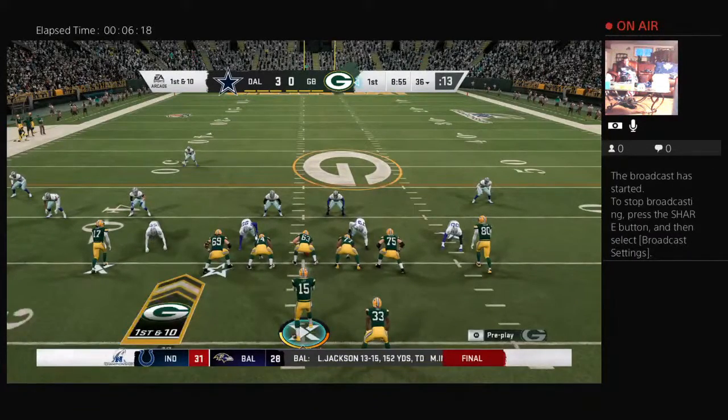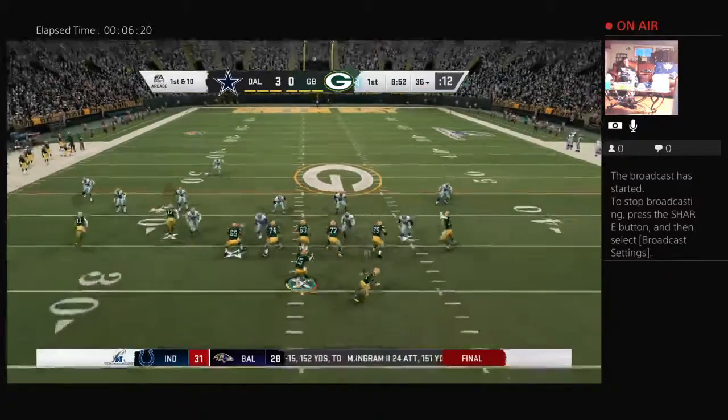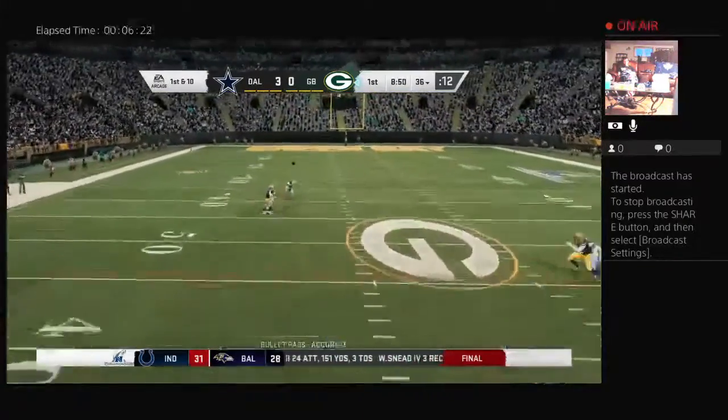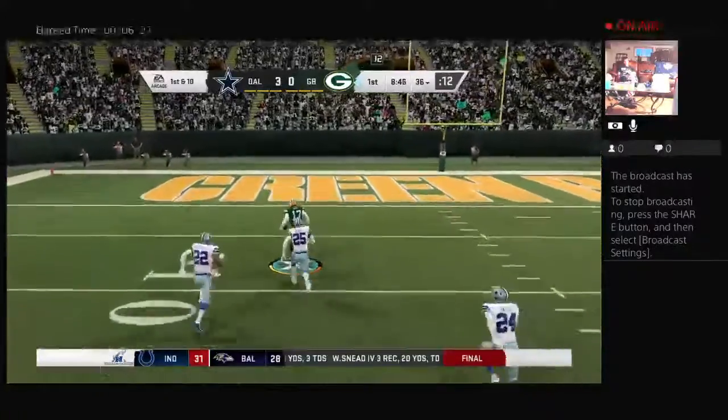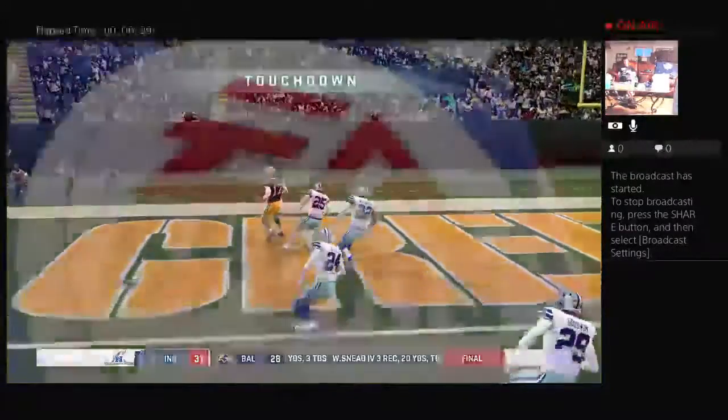Against man, it's often a tight curl, a sharply run route. Against zone, you're just looking for that open spot, that dead area, so you make the curl a little bit wider just to get to that place. And usually, and he's going to take it in.